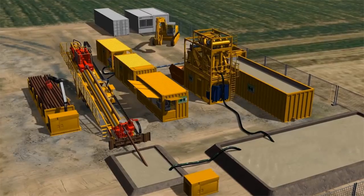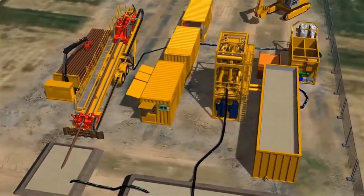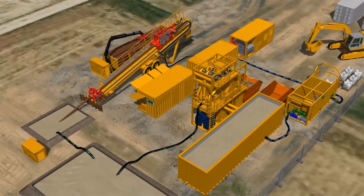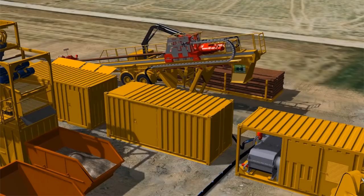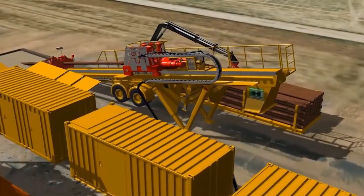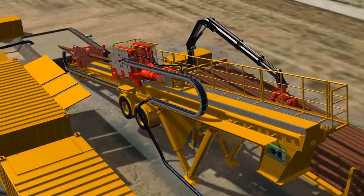From here, the bentonite cutting mixture is pumped to the separation plant. This unit separates the cuttings from the slurry, and the cleaned fluid is transferred to a buffer tank. Fresh water from the river is mixed with bentonite and added to the mud cycle. Now, the high-pressure pump takes over, pumping the drilling fluid along the surface hoses to the carriage, down through the drill rods and back to the drill bit in the ground.